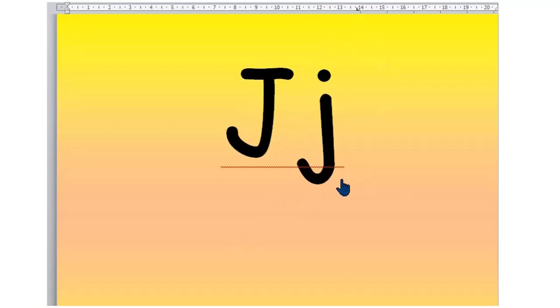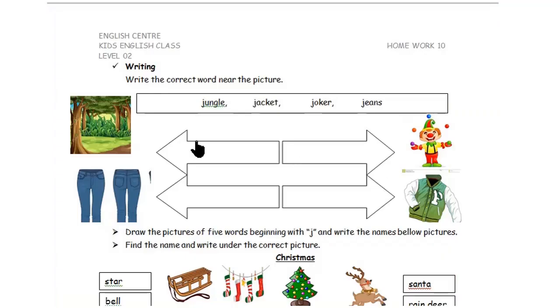Sound of J letter is what, children? J. Yes, J, jam. Now let's see. Some words begin with the J letter, J sound. Here, read this. J, U, N, G, L, jungle. Can you see the jungle here?